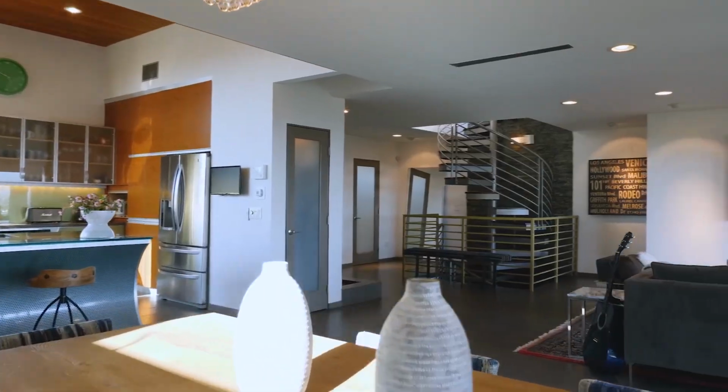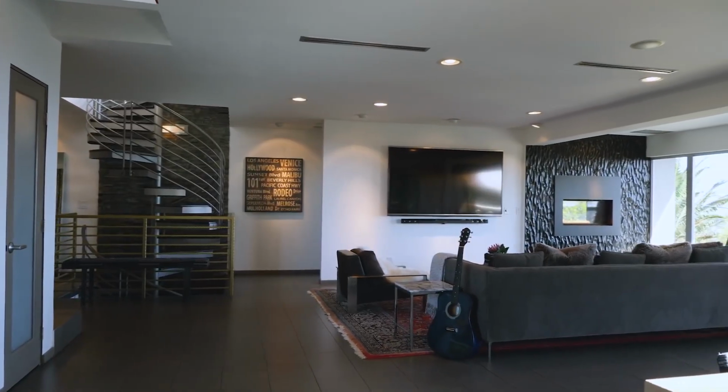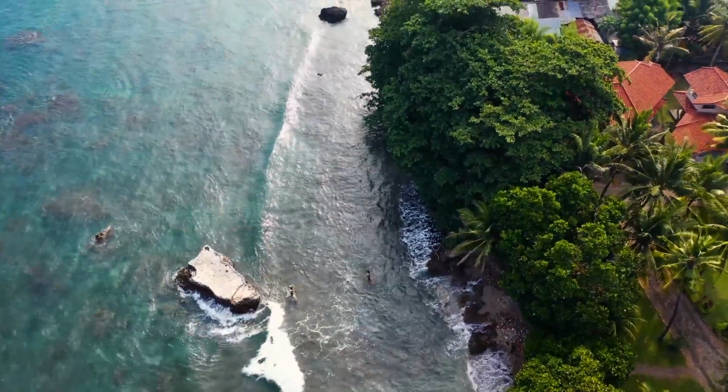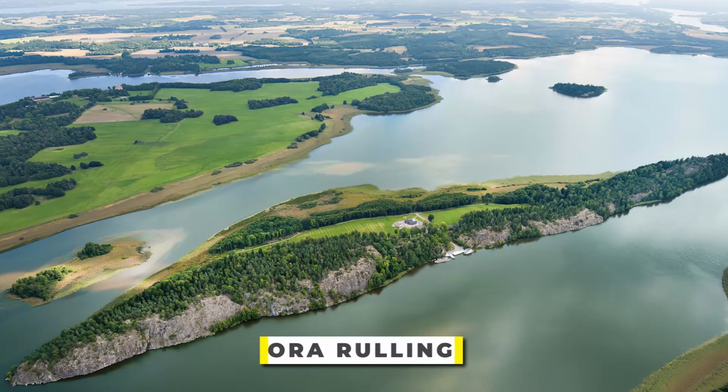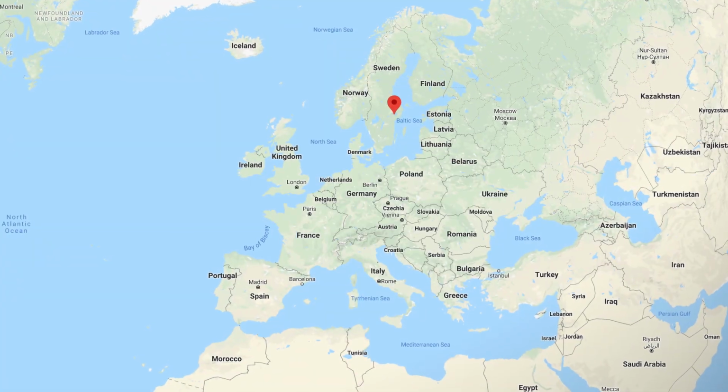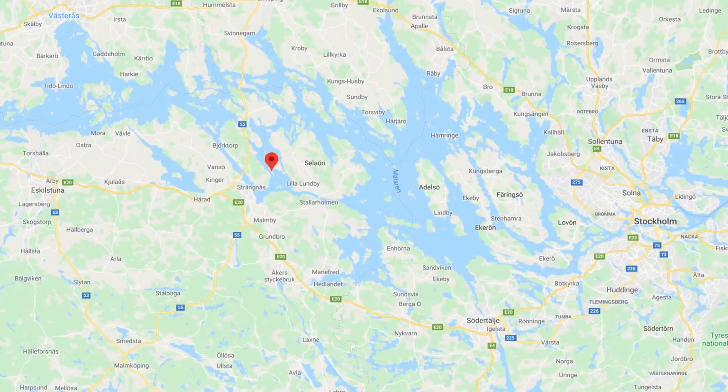If you thought that owning a massive house on Paradise Island was the ultimate symbol of wealth, think again. Tiger went one step further. He bought an entire freaking island. Known as Stora Rullingen, the island is a stunning, slender piece of land that sits in Lake Mälaren, about 60 miles west of Stockholm in Sweden.